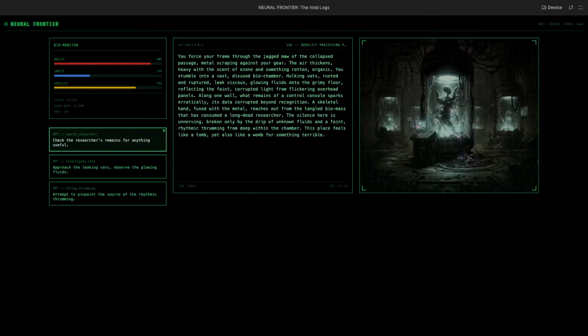Hulking vats, rusted and ruptured, leak viscous, glowing fluids onto the grimy floor, reflecting the faint, corrupted light from flickering overhead panels. Along one wall, what remains of a control console sparks erratically, its data corrupted beyond recognition. A skeletal hand, fused with the metal, reaches out from the tangled biomass that has consumed a long-dead researcher.